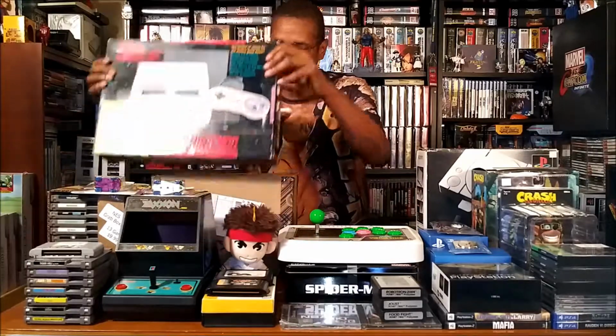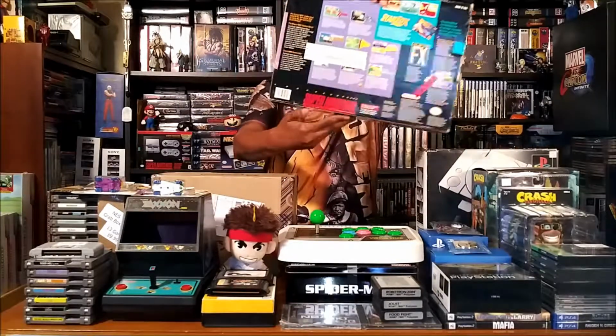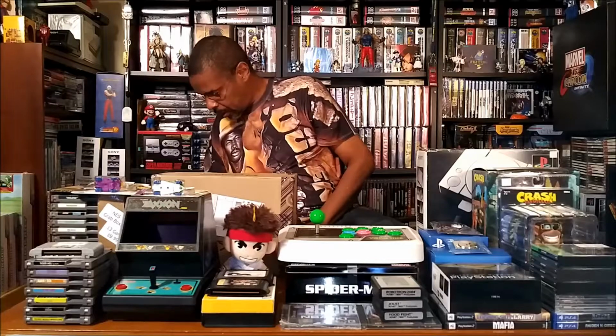I also got a complete, now this was a video game store that was going out of business. This is a complete Nintendo in the box here. Now it's just missing the Ken Griffey Jr. game, but I can pick one of those up. That's not a big deal. I meant to do that. I'll get one soon enough. But anyway, it's complete in the box, so I thought that was actually kind of cool to have. I'll let you see the back of it there too. So that's kind of cool to have another box, Super Nintendo.